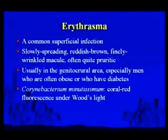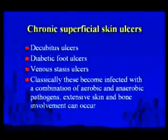Erythrasma is a common superficial infection, usually in the genitocrural area, the inguinal area, in men who are obese and have diabetes, and a particular Corynebacterium is isolated. I'm not going to examine you on erythrasma.